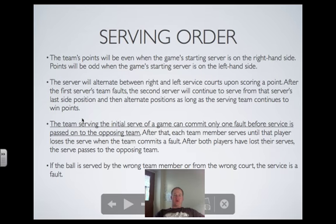So here's how the serving order works. Alright, the team's points will be even when the game's starting server is on the right hand side. Alright, points will be odd when the game's starting server is on the left hand side. Right? And so the server, he or she is going to alternate between the right and left service courts after they've scored a point.